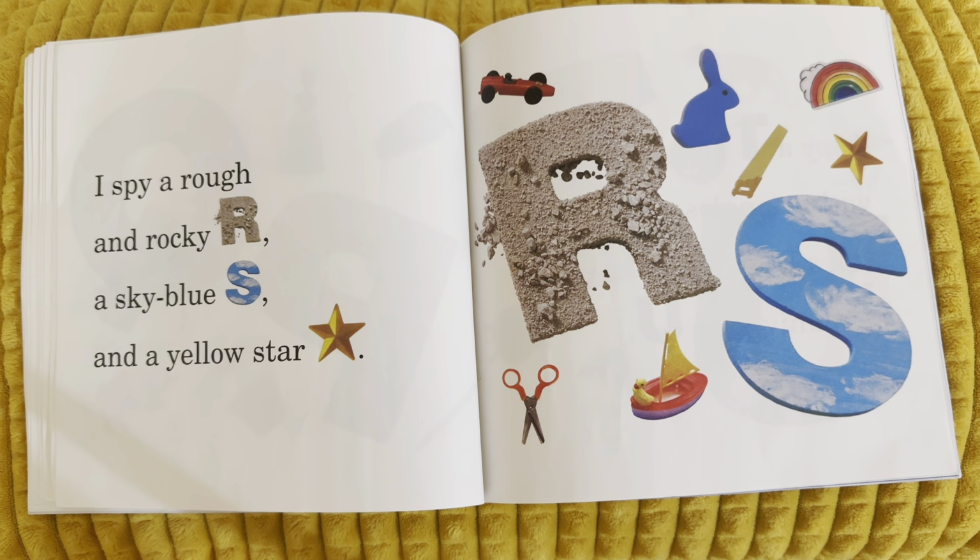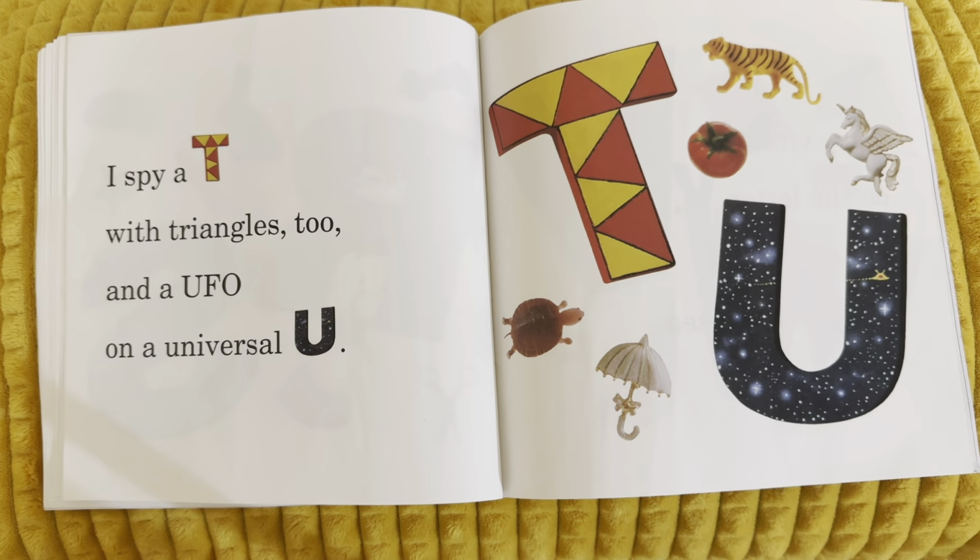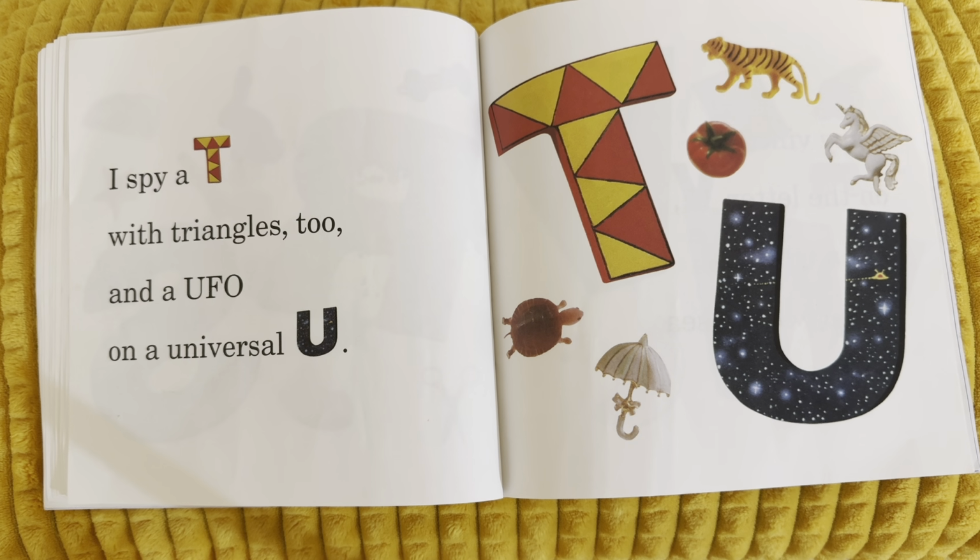I spy rough and rocky R and a sky blue S and a yellow star. R and S. I spy a T with triangles too, and a UFO on a universal U. T and U. Oh, I spy a unicorn. Unicorn starts with the letter U. Oh, and a tiger, T for tiger.